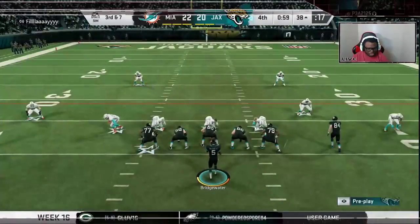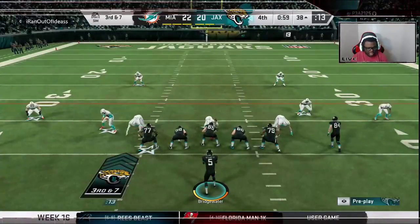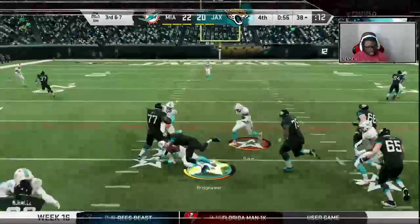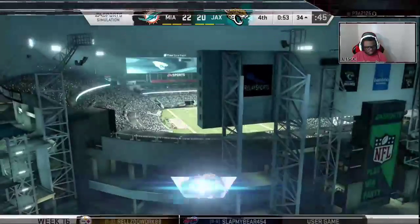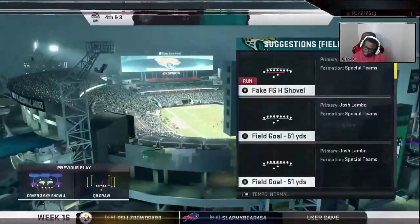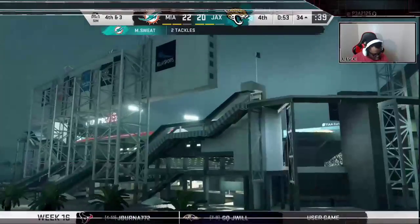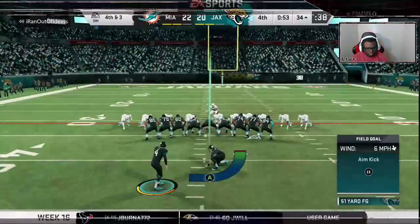First down marker at the 31. 3rd and 7. Big 3rd down here. Dolphins need to stop. At least get the ball back. Oh! A QB draw! He may try and run for this. They'll get him down at the 34, and he's going to be short of the first by a few yards. I don't know if I'll be okay with the 51-yard field goal with all this rain and weather. But we shall see. They've got 2 more to use here in the final stages.